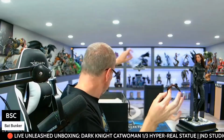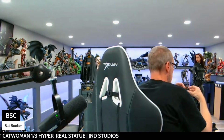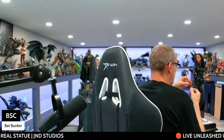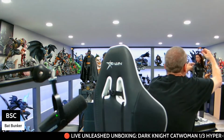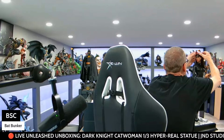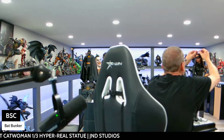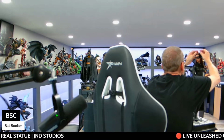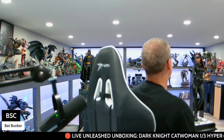We have the goggles and mask right here. I think this is really what's going to make it for me. Looks good. Looks good with the mask.